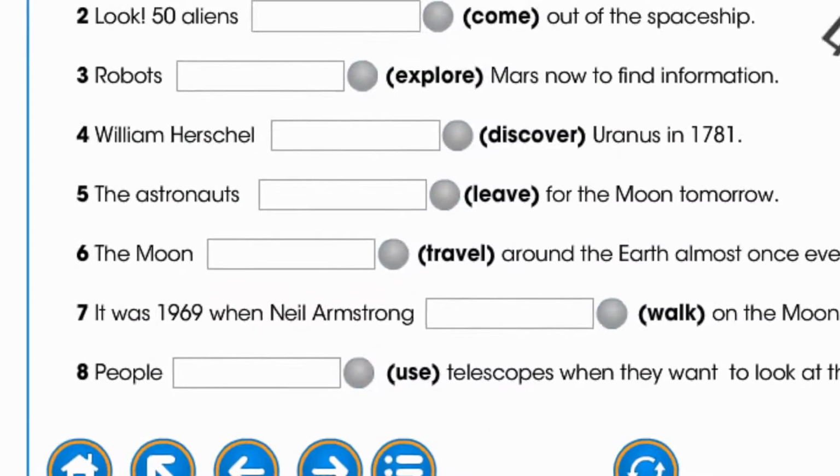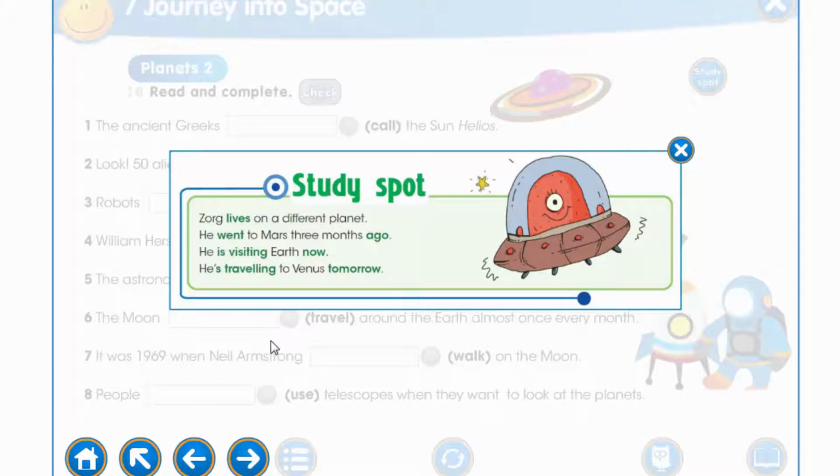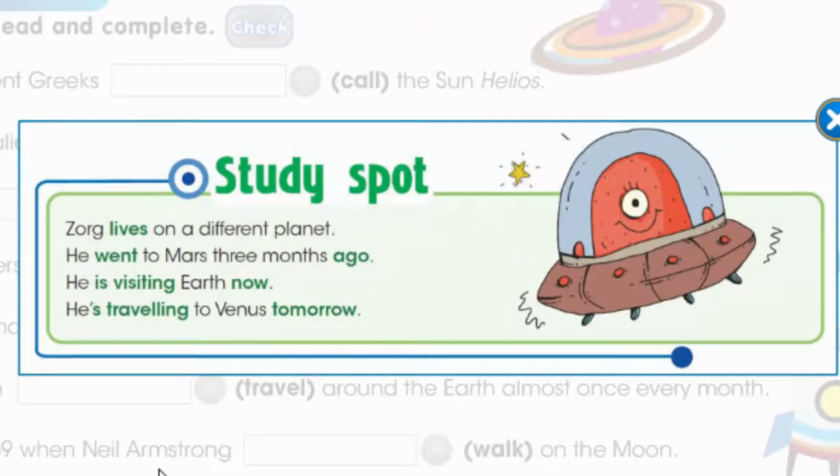Before doing exercise 18, I suggest you remember the rules. Let's remember the tenses we use for present, past, and what do we use for telling about our future plans. Look at Study Spot. Zorg lives on a different planet. Lives, present simple. He went to Mars 3 months ago. When, past simple. He is visiting Earth now. It is present, just now activity. And he is traveling to Venus tomorrow. He is speaking about his future plans.